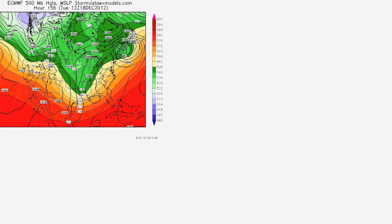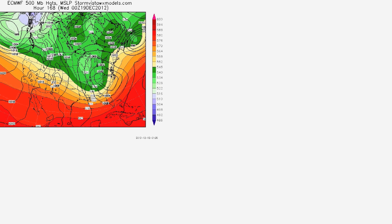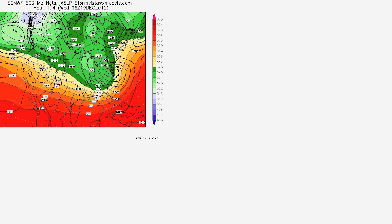Now as we go forward in time, you can see the low here, it's starting to turn negative, which you want if you want to see a storm go up the coast. We have a little primary, but then we start to get our secondary low, and there you go. You have a strong low going up the coast, and you have your cold air right through here. We can see it better. Let's take a little zoom in with the precipitation.